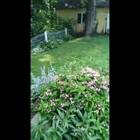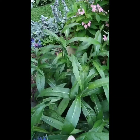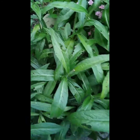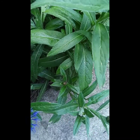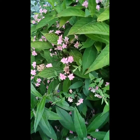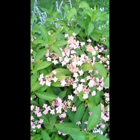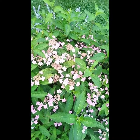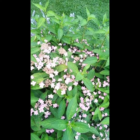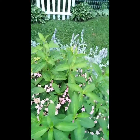I'll show you my flowers here. I have a couple of these mountain bluets left. They were blooming pretty good about a week ago, but they'll have some more blooms on them this summer. There's a couple of buds. And this, I think, is a kind of a hydrangea bush, not the kind you usually see with the big flowers. But I think it's in the same family.